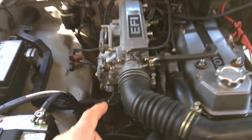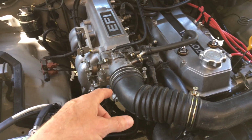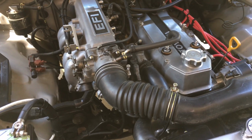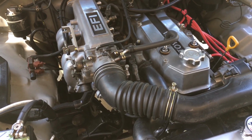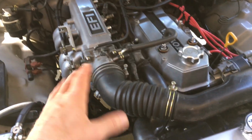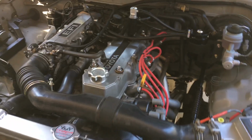I've also taken off my little tape blocking part here for the moment, just because the idle air control valve seems to be functioning pretty well. I don't think it's messing me up. I do think maybe that little hole creates some turbulence, but you know, gotta kind of roll with it there.